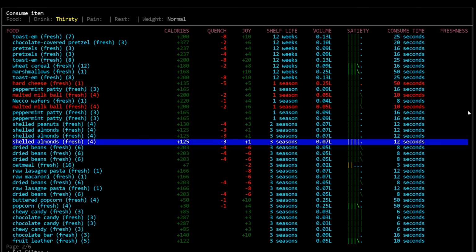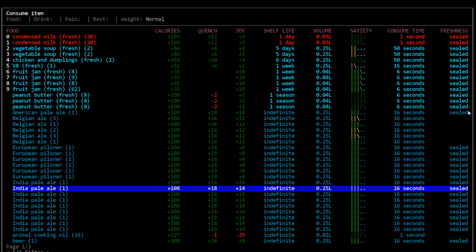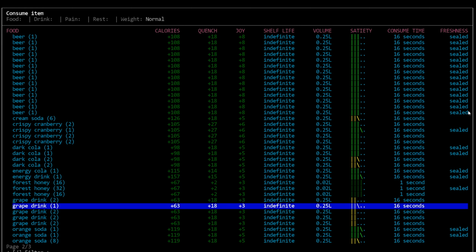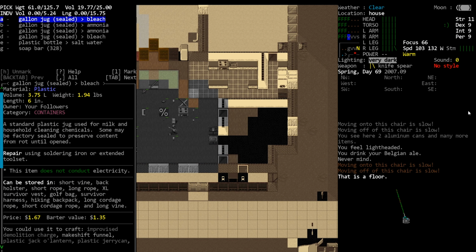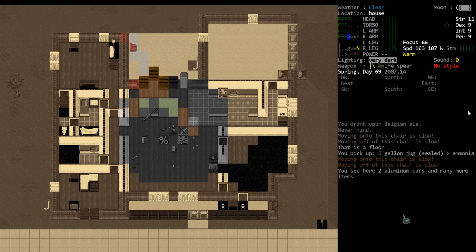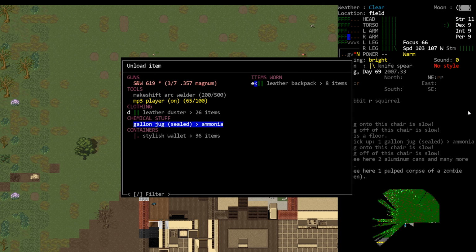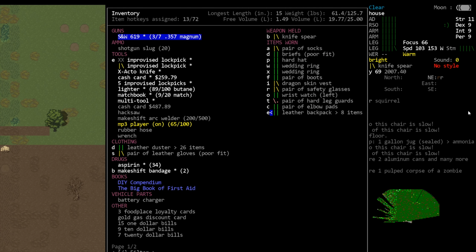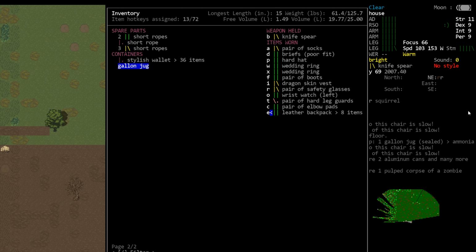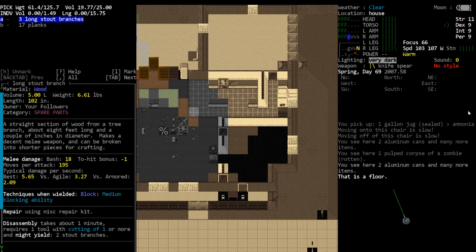Have ourselves some fruit leather, why not? And then we'll pop over here, get something to drink. Have yourself another beer. Belgian ale, sure. And I think we are well and truly out of clean water now. Why don't we empty one of these jugs? We'll empty the ammonia. I think the bleach has more value. So we'll empty a jug of ammonia onto the ground. Pour to the ground. Did that do it? It didn't print a message about me dumping it. It did. So we'll come back and we'll cook all the water we have into clean water.